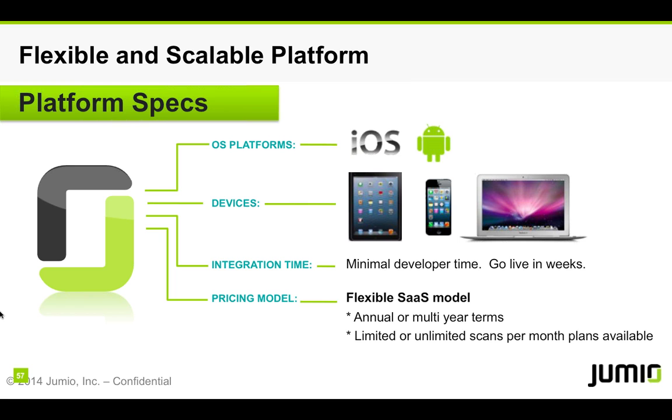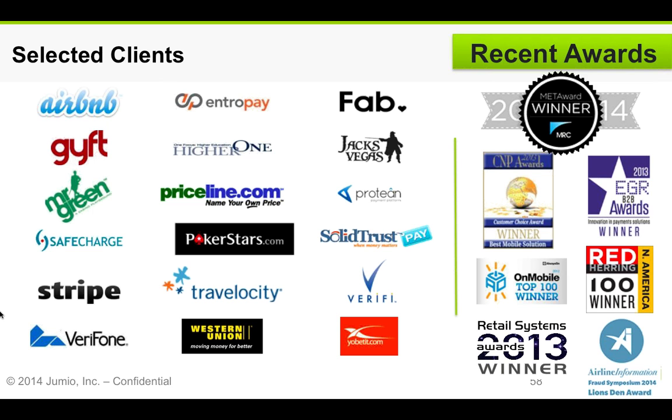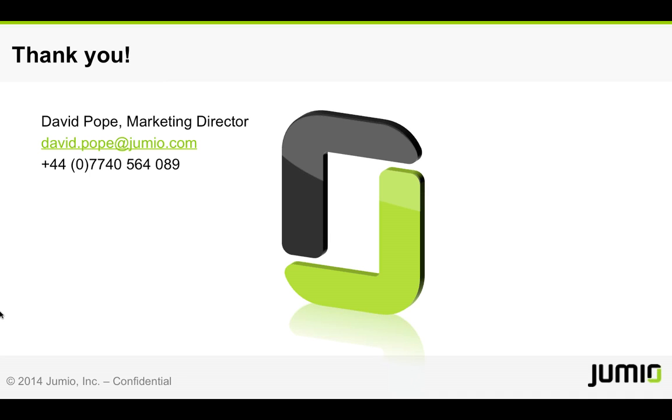And in terms of integration time, I think the record for NetSwipe, the card scanning service, is 29 minutes. Net Verify takes a day or so longer than that because there are a few more configuration options to go through. And here are a few of our recent awards, and some of the clients that we work with. I'll be more than happy to take any questions, Veronica. Over to you.